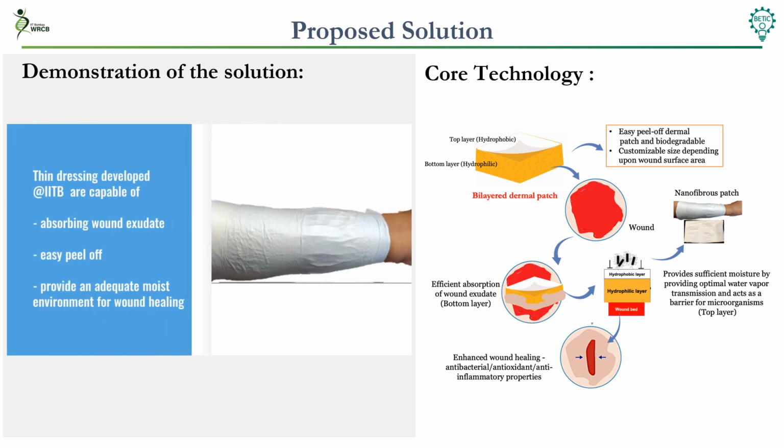The conventional dressings are thick and need to be changed every day, which further increases the cost of the treatment. Our dermal patch is a thin dressing which can absorb wound exudates, can be easily peeled off, and provides a moist environment for wound healing.